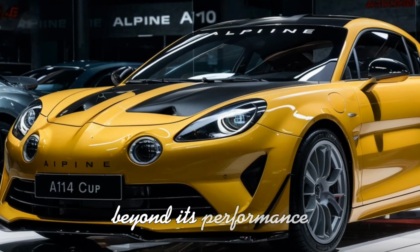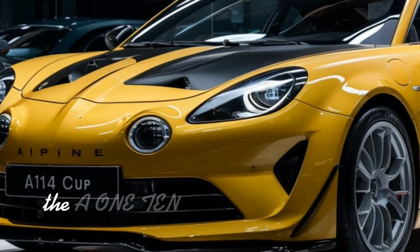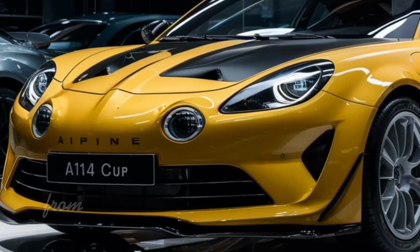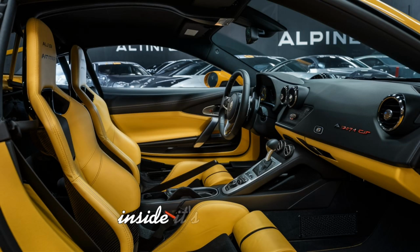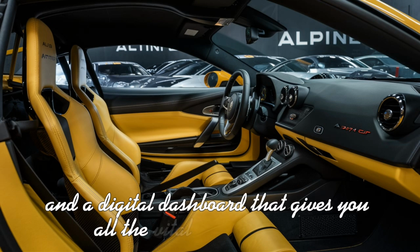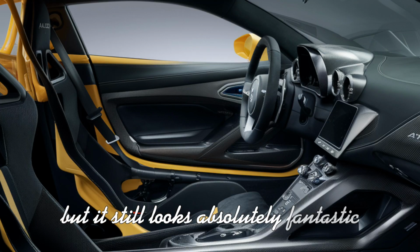Beyond its performance, the A110 GT4 is also a stunning piece of design. It retains the classic lines of the A110 but with an aggressive twist. From the carbon fiber components to the stripped-out interior, everything is purpose-built for racing. Inside, it's all business. You've got bucket seats, a full roll cage, and a digital dashboard that gives you all the vital info at a glance. This is a car that's all about function, but it still looks absolutely fantastic.